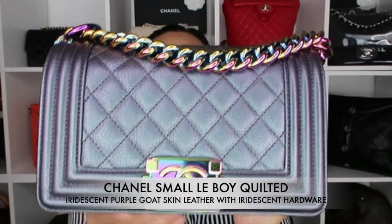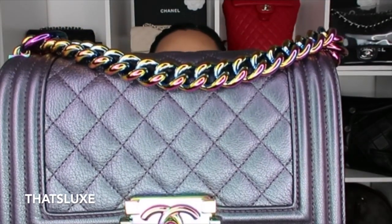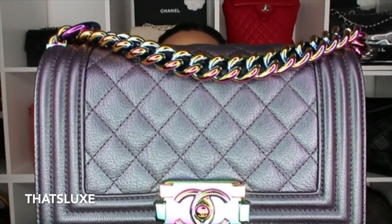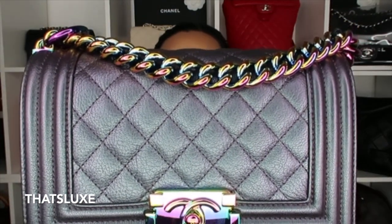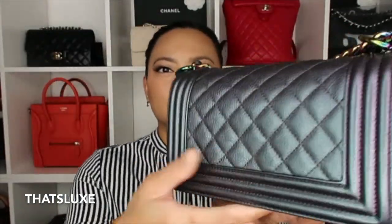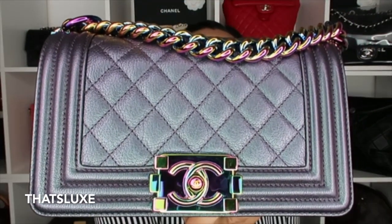Next up is one of my very favorite Chanel pieces, and it's this beautiful Chanel Le Boy bag in the small with the goat skin, and it is in the iridescent purple with the iridescent oil slicked hardware. This is one of their unicorn bags. And this is also my most expensive Chanel handbag.